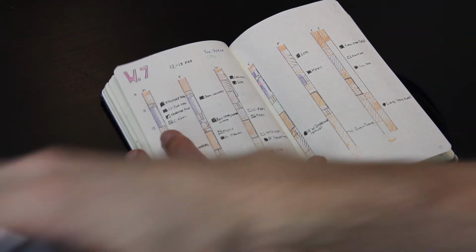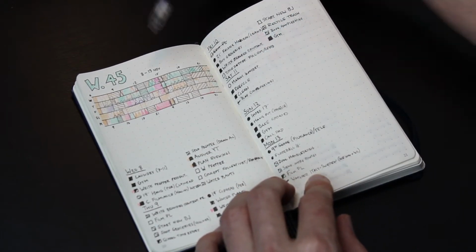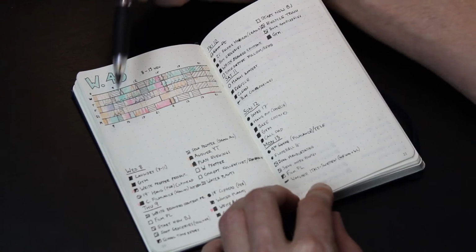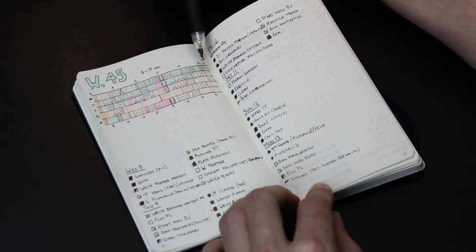So this is the new layout. I've been experimenting with it for a couple of months, and those who have followed me for a while recognize this old layout, which has a graphical representation of the days and a classic bullet journal to-do list. And the distance between those two dots is 1 hour. And then I have patterns and different colors to represent different activities throughout the day.